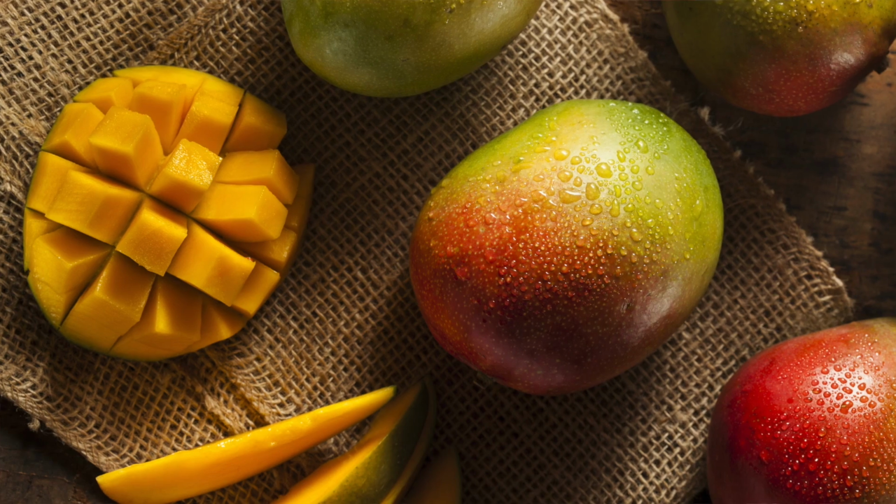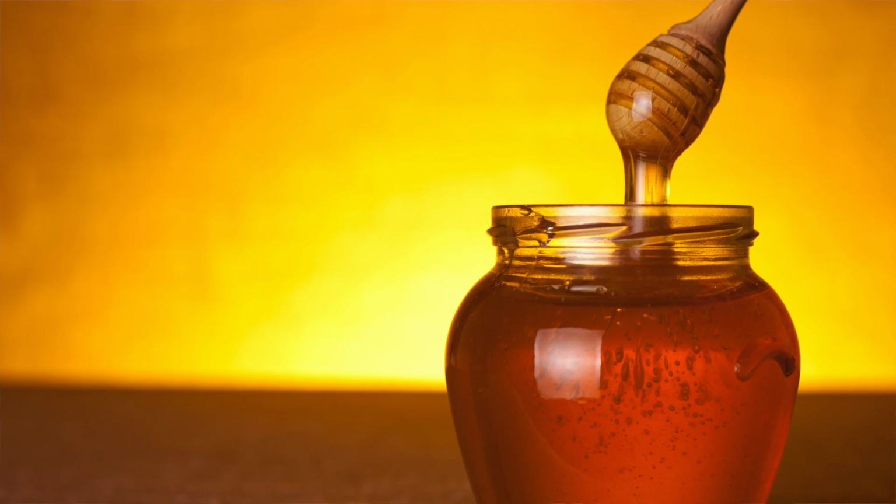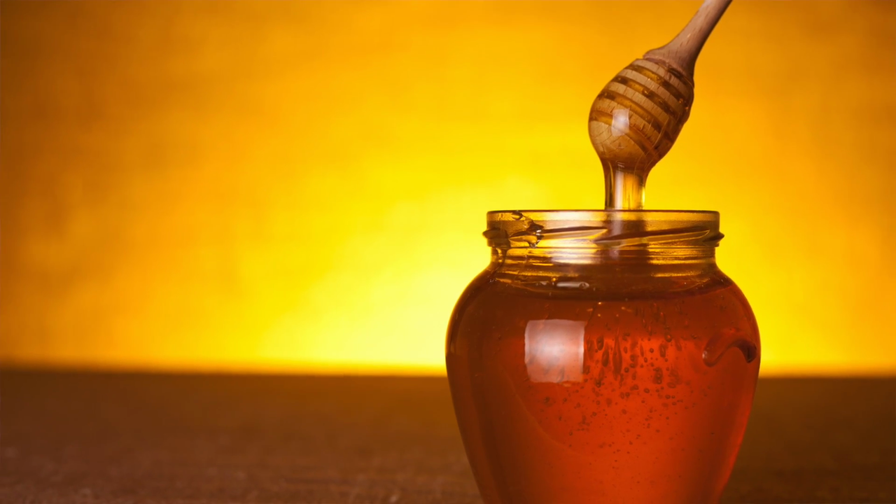And some of the sensitivities that he had were to some of his favorite foods, like mango. This guy loves mango. He would have like 2 at a sitting. He really enjoyed that fruit. And the other thing was honey. He would have honey almost every single morning on his oatmeal or a little bit on his yogurt. So those things we had to eliminate, as well as wheat and gluten.